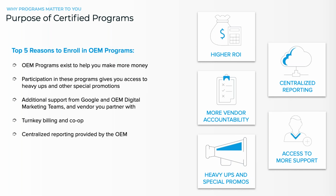The OEM programs are designed to help increase return on ad spend for dealers. That's really the purpose of why the OEMs created these programs. By providing dealers with the tools to amplify their advertising, they're ultimately empowering dealers to confidently market their inventory, and they're also making more money doing so. By joining the OEM programs, dealers are also able to take full advantage of frequent heavy-up announcements that the OEMs roll out. This welcomes opportunity for additional co-op for the dealers and also helps to more closely align with the tier 1 objectives that are running during the current time.